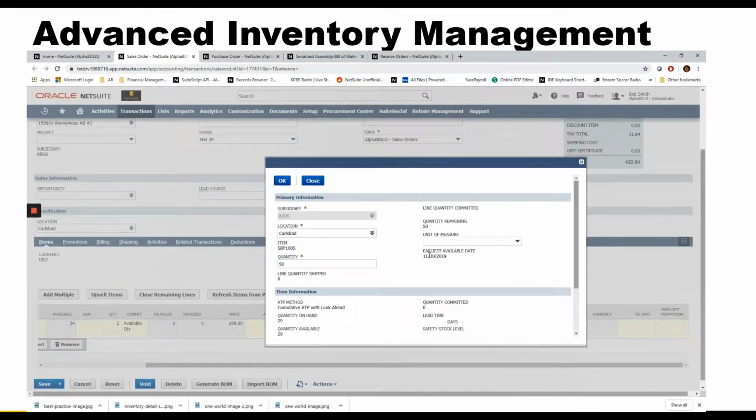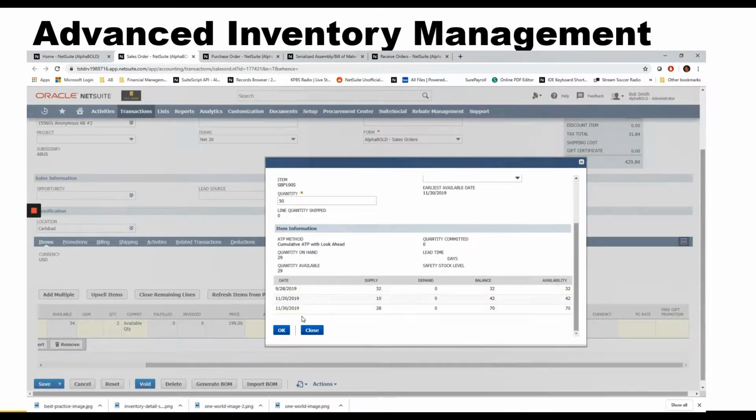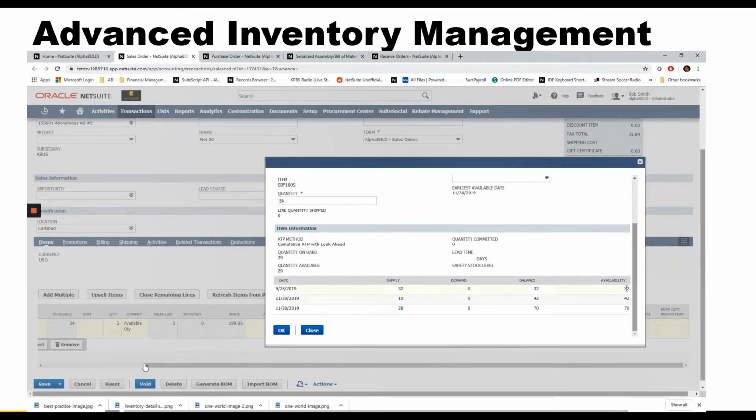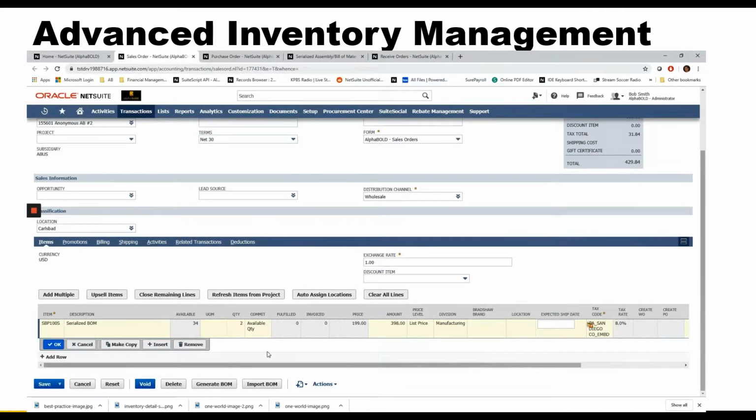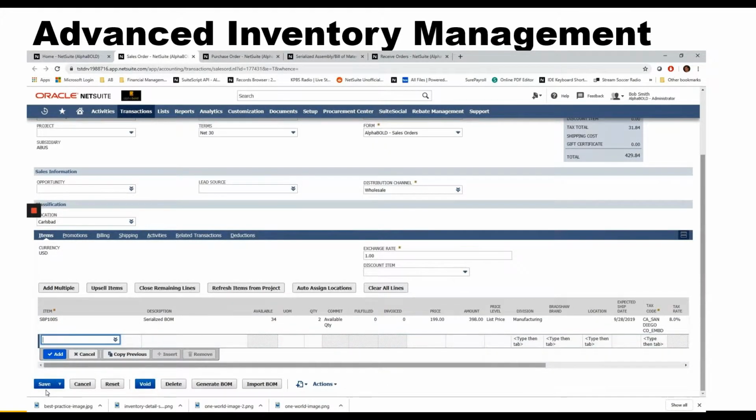Now, if I change this quantity to 50, I see a different earliest available date for that inventory. And I can see what this information depends on, and that's the purchase orders that are outstanding in the system with their appropriate expected receipt dates. Okay? So that's what drives that earliest available date that you just saw. So that gives sales reps the ability to see when these goods will be available for fulfillment and for shipping. And that's incredibly useful information for the sales force.